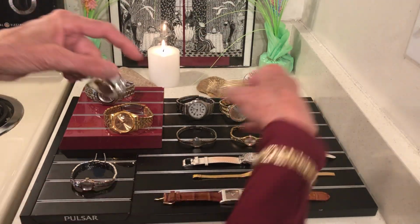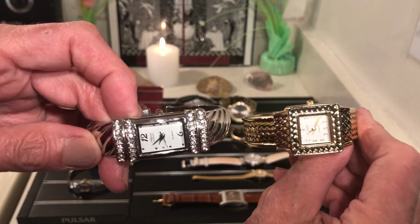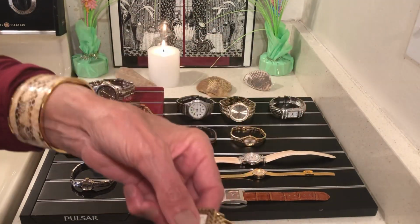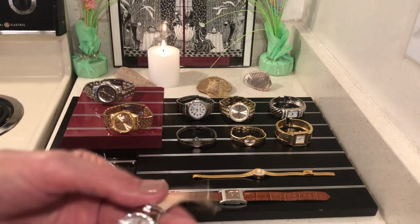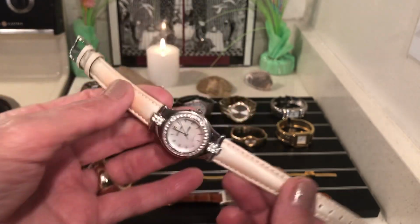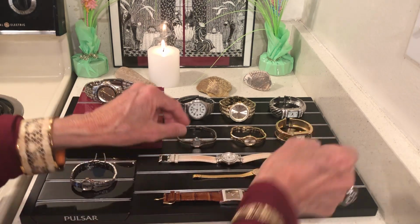Okay, now these two little watches are women's bracelet watches, and I got them dirt cheap. What I like to do is wait until they go on sale, 75% off, and that's how I got these. And then I got this watch super cheap too. This is Pierre Cardin, and this is really a nice watch. And I'm sure I can sell that on eBay.